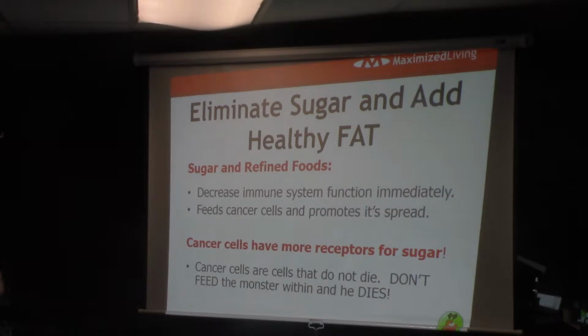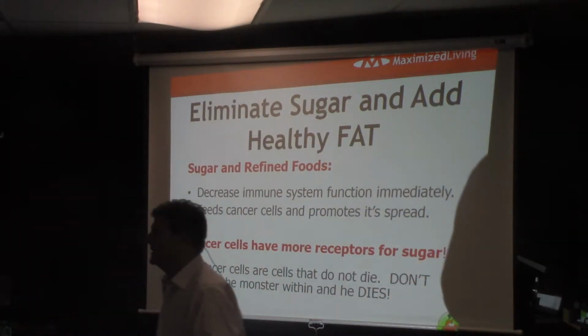It also feeds cancer. We talked, remember the only cycle that the energy guy in your body makes from cancer is the glycolysis guy. So if you feed him fat, guess what? It's not going to be able to, it can't live there. If you don't feed cancer, it can't survive inside of you.